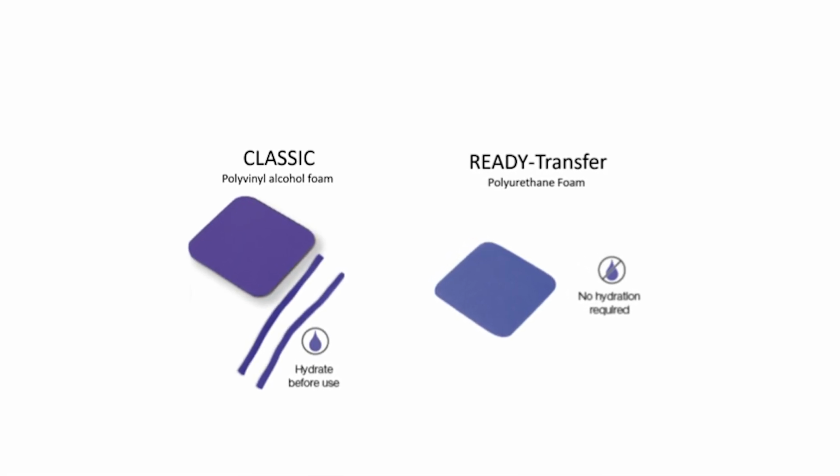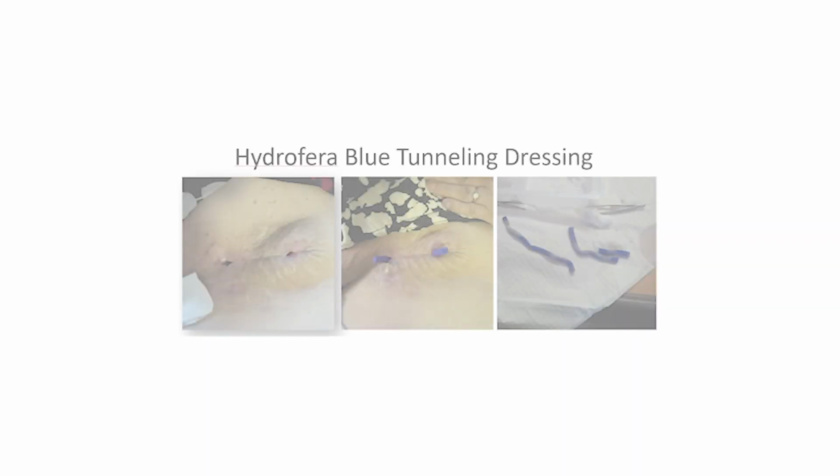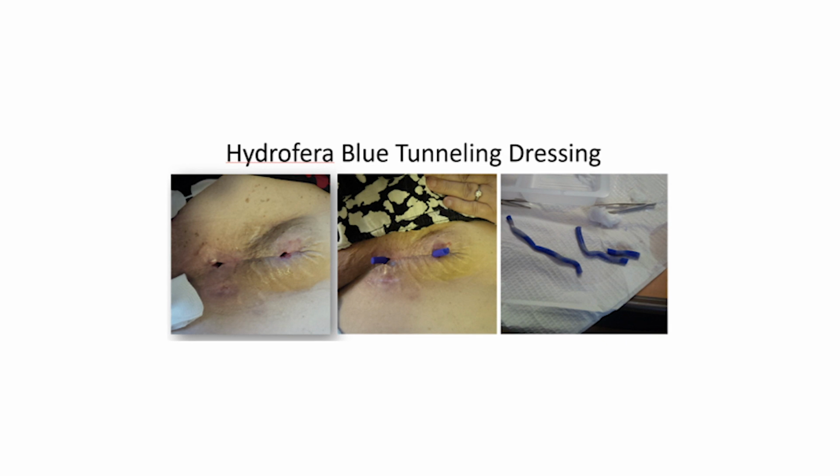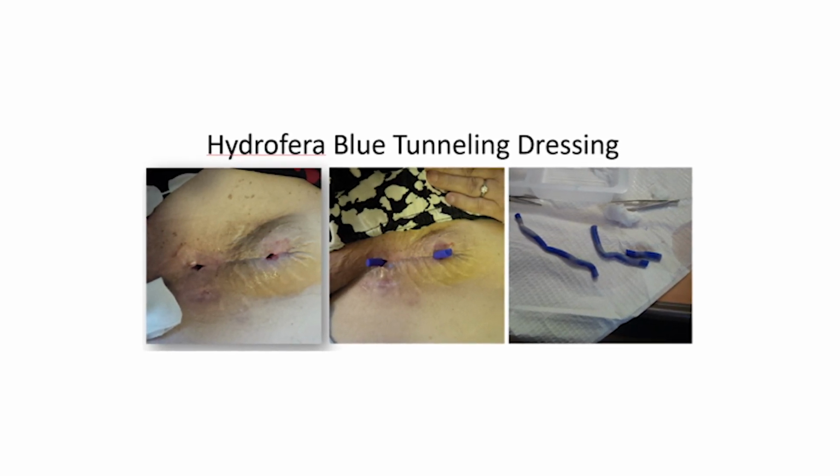We also have the other products in our arsenal. Yes. So we have Transfer. We have the Hydrofera Blue tunneling, and it's Classic. So those are the main ones that we use, and we rotate, and it just depends on the wound which one we choose to use.